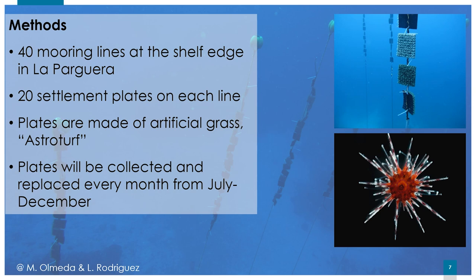What we do here in Puerto Rico is that during the summer months, because that's when there is a peak in settlement of Diadema, we set out mooring lines with sediment plates, and these sediment plates, which are just made of astroturf, these plastic doormats, are set out for a month at a time. When we collect them, we bring these plates back into the lab and we individually pick the urchins off these plates. This is on the bottom right hand side of the screen. You can see the small little sea urchin. This is a Diadema settler.